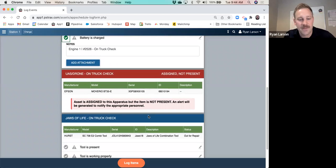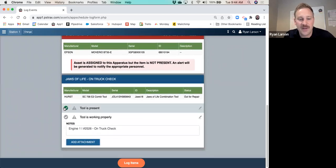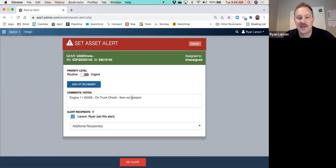and find out where it is. And then our jaws of life, we have a couple of checks for this one. Is it present and is it working properly? So we'll go ahead and log those checks. Because we had the missing item, it's going to set this alert for us, and that'll go out to the appropriate recipients. So we'll go ahead and set that.